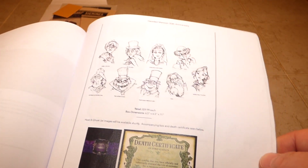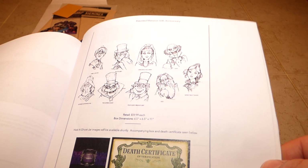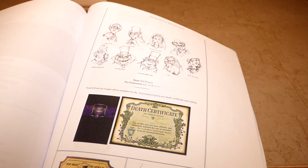And this here, I'll be showing here. This is the, what are these things? These are the Host a Ghost jars. And so you have these characters here. I think one of them is for a pass holder. The rest of them are all available to non-pass holders.